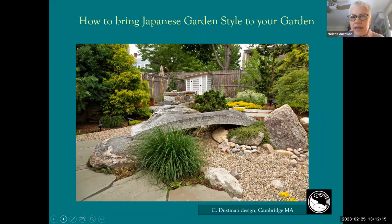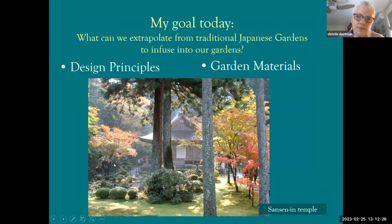So how could we bring some of that design sensibility to our own garden? This is a garden I designed in Cambridge, Massachusetts. So my goal today is: what can we extrapolate from traditional Japanese gardens to infuse into our gardens? We're going to look at design principles and we're going to look at garden materials.